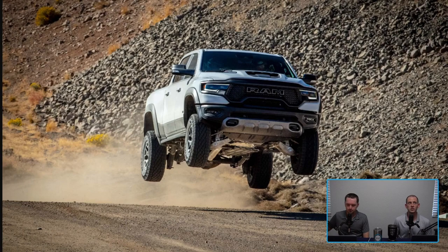And I think I saw that it gets 8 miles per gallon. Maybe 10. 8 to 10. Yeah, if you're lucky. Well, let me put it this way. If you are a car enthusiast, you will get 8. If you are not a car enthusiast, you might get 10 to 12.